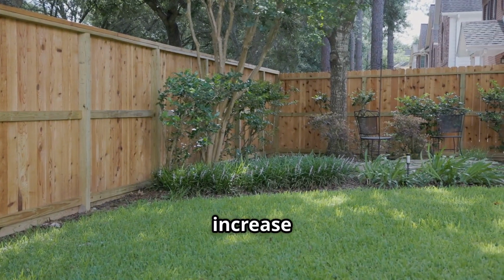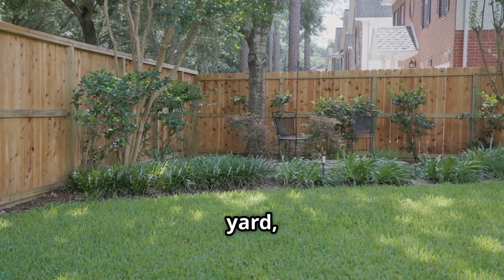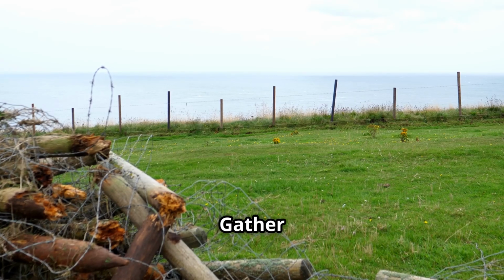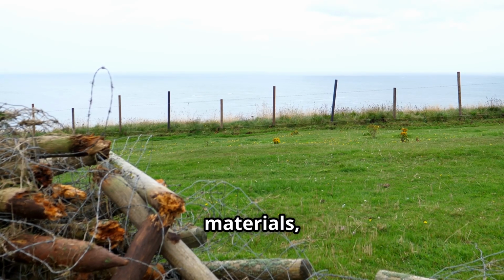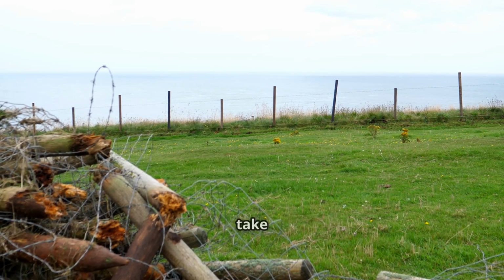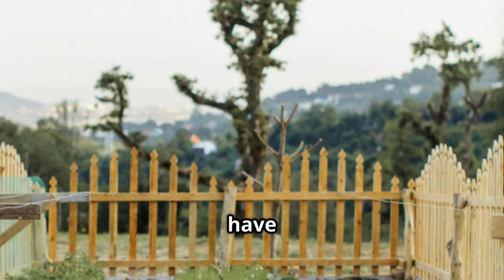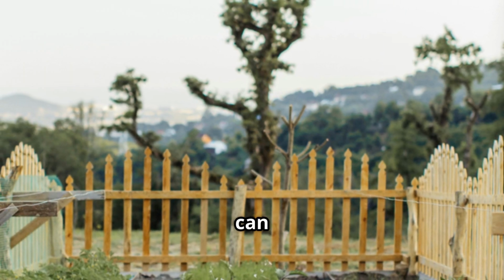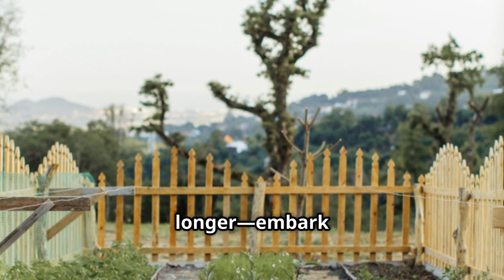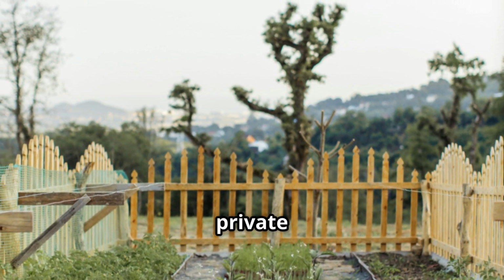Whether you're looking to increase privacy, enhance security, or simply add a decorative element to your yard, a wooden fence is a versatile and timeless choice. Gather your tools, purchase your materials, and set aside some time to dedicate to this project. As you see your fence take shape, you'll be motivated to keep going. Before you know it, you'll have a stunning new addition to your property that you can enjoy for years to come. So don't wait any longer. Embark on your fence building journey today and transform your outdoor space into a private oasis.